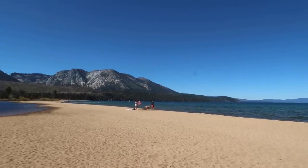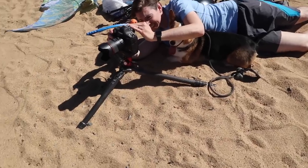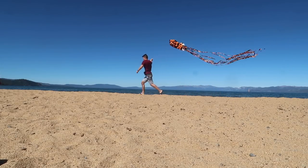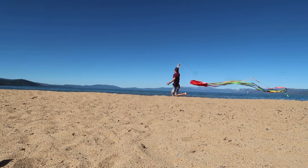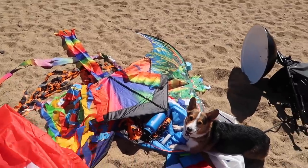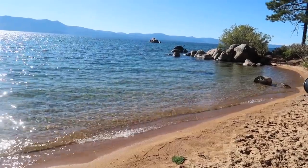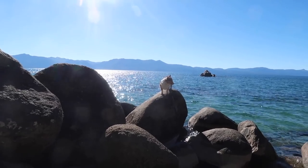There's water on both sides. So we have all these kites in here, Gatsby. You're gonna help me make Gatsby. Gatsby, we finished the kite shot. Now we just gotta put all these kites back. I'm walking over to the next place. Look at how clear the water is. Lake Tahoe. You just stay there, Gatsby.